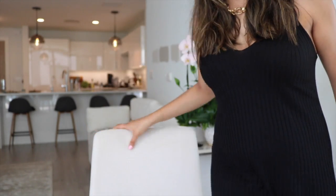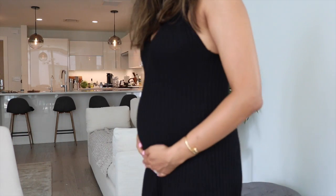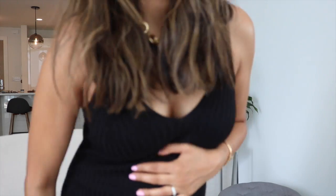And actually, before I go, I want to also show you guys the Bump, because it's definitely growing. Here we are, week 18. I just always feel like, is this even my body? It's just so amazing to see what our bodies can do as women. It's just beyond amazing. So yeah, I wanted to share that with you guys.